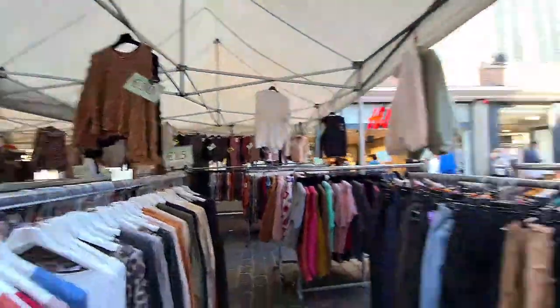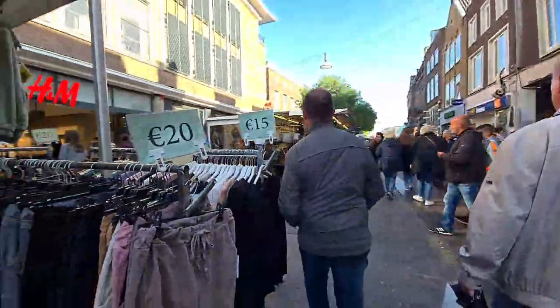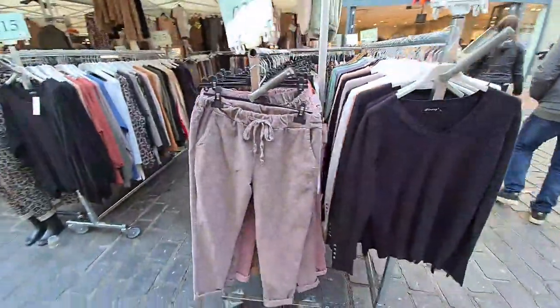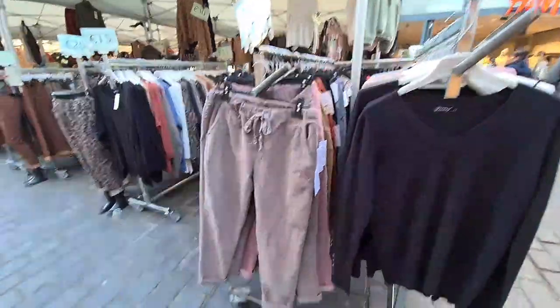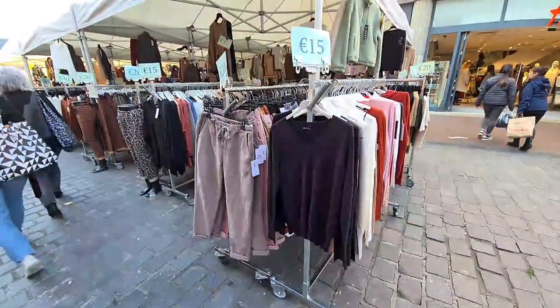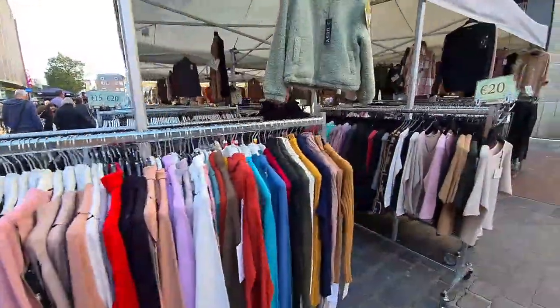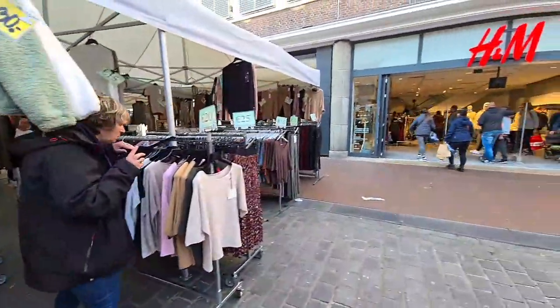Thirty-year-old woman clothes, €20. Woman trouser, €15. Top, €20.